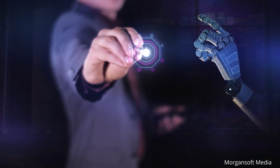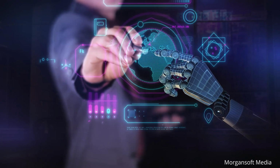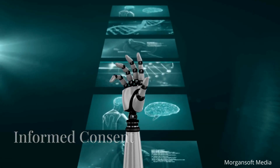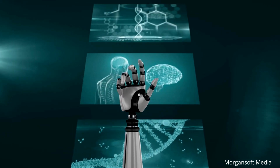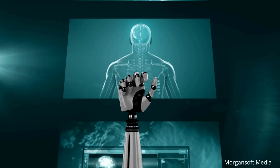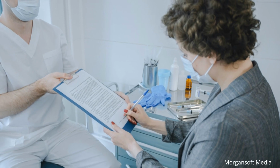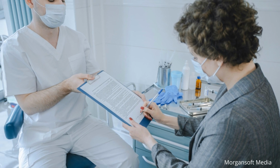Now, let's delve into the ethical implications of AI in healthcare. As AI continues to evolve and integrate into healthcare, it brings along a set of ethical challenges that need to be addressed. Informed consent. AI systems often require large amounts of data for training and validation. Obtaining informed consent from patients for the use of their data is a critical ethical issue.